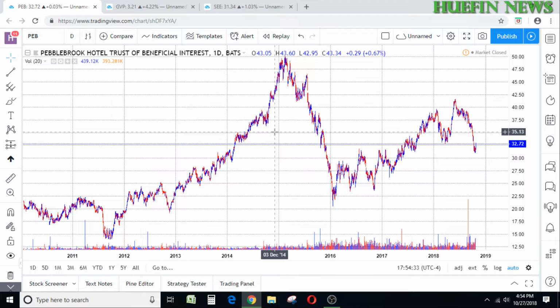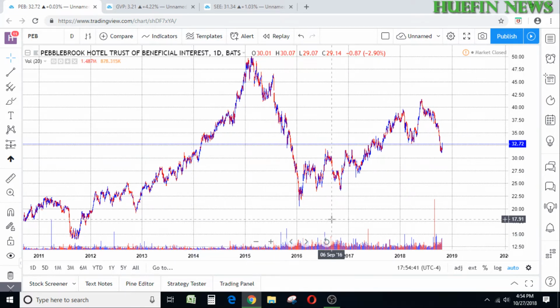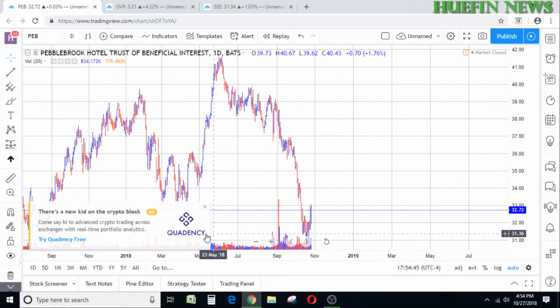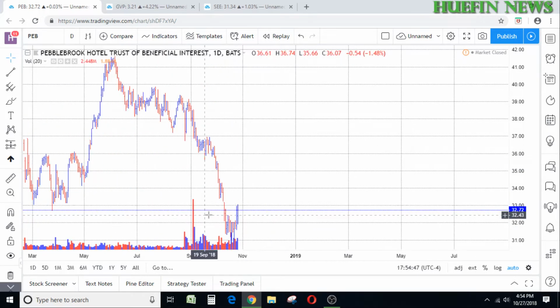But if the overall market continues to show us a change in tone in the market, then PEB can definitely move up a lot higher in price. Okay, so literally I am expecting PEB to give us some upside movement throughout the month of November. It can happen relatively soon.